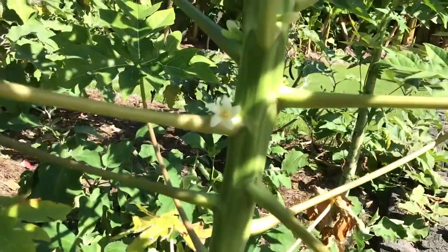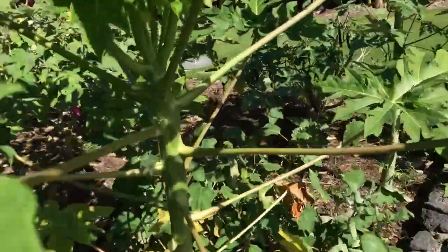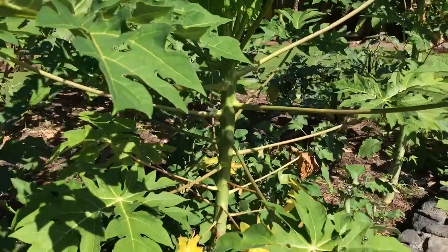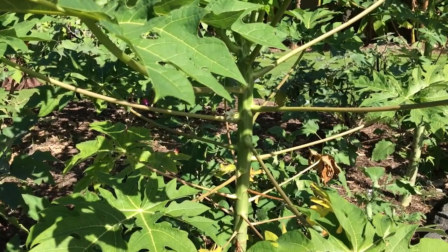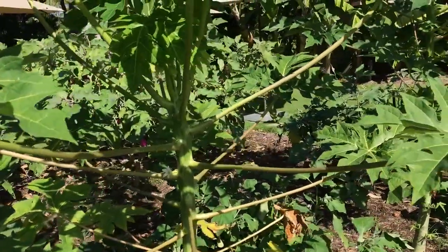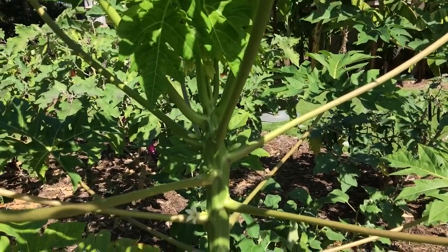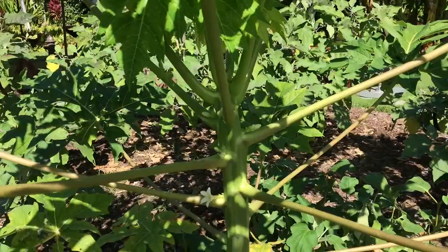This particular plant right here has a flower on it, and actually here's several more buds, I'll show you them coming out. Papayas are rather unique because they have dioecious, which is male and female flowers, but they also have hermaphrodite, which is what is grown commercially. The male flowers will not produce fruit. Females will only produce small, kind of inedible fruit unless it's cross-pollinated with a male, and a hermaphrodite has both male and female parts, and that's why it's grown commercially.